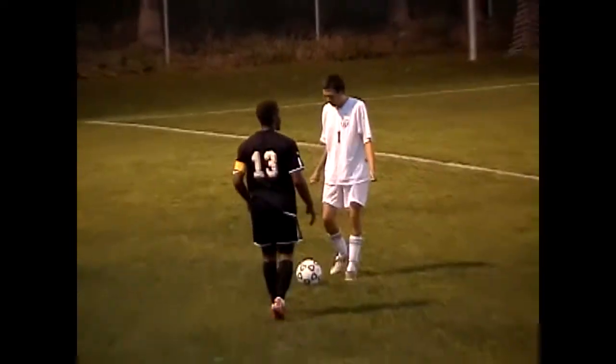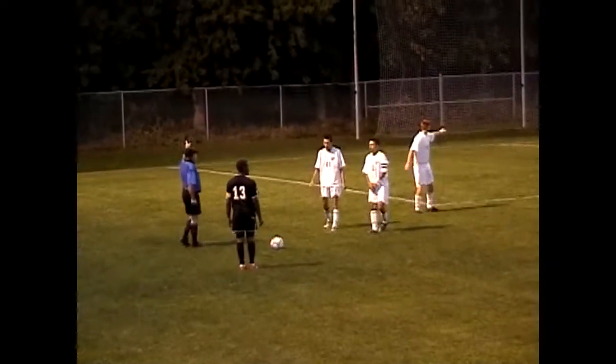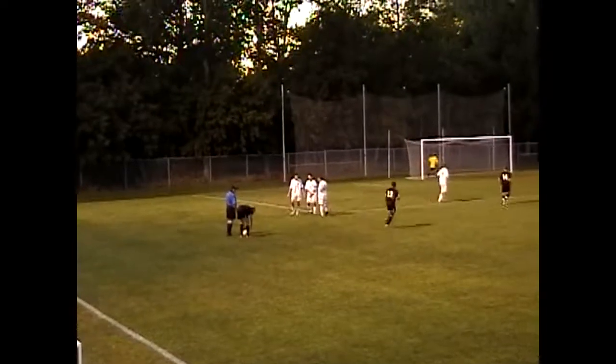And it's Boris grabbing the shirt of Knight. He's called for the foul. So it'll be a direct kick. Hold on. Kyle Knight, get in there. It'll be a direct kick here for the Hornets on the near sideline.